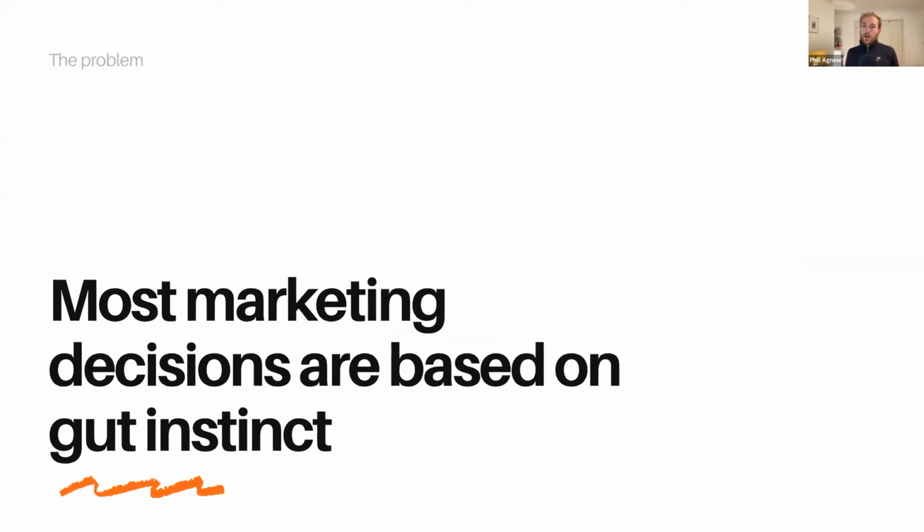So this is my big problem with marketing, that marketing in general is based on essentially gut decisions. Sure, we leverage data, sure, we run A/B tests, but a lot of the ideas that we come up with for campaigns or tactics, they don't come from a layer of science or a layer of laws. They come from really our gut instincts.